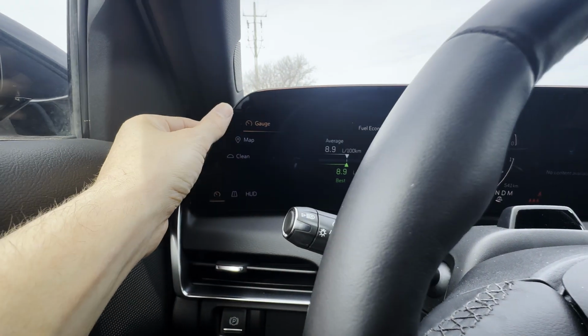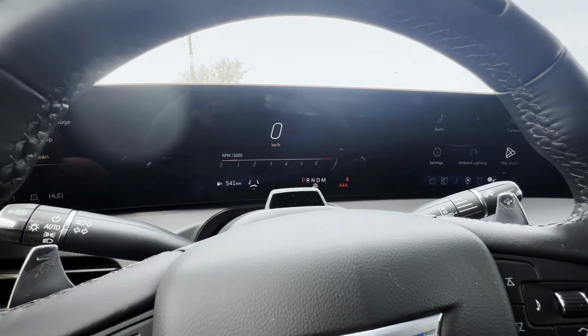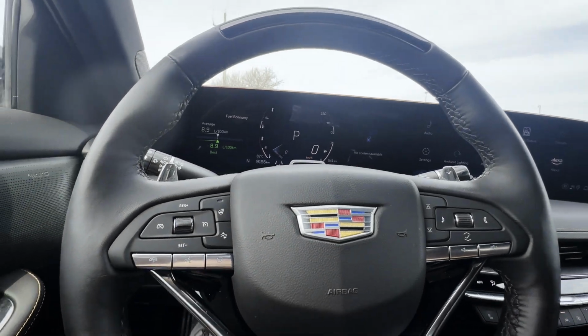I love the way that they've done this. So you've got either a gauge view, a map view, or a basic clean view. I love that. That looks fantastic.